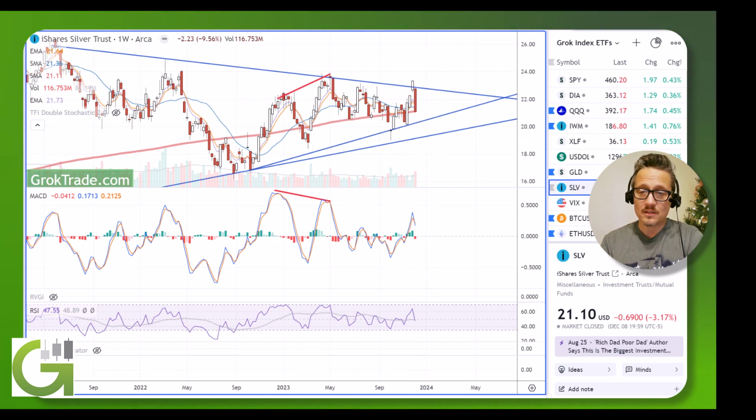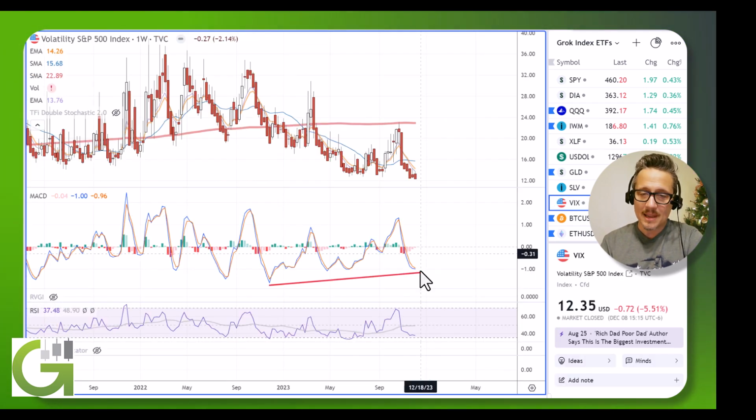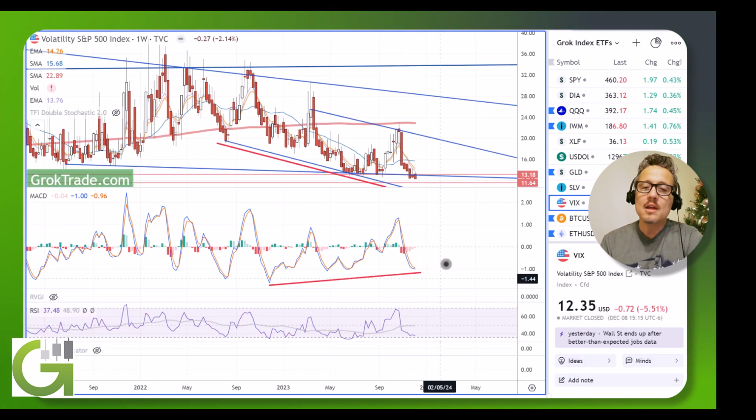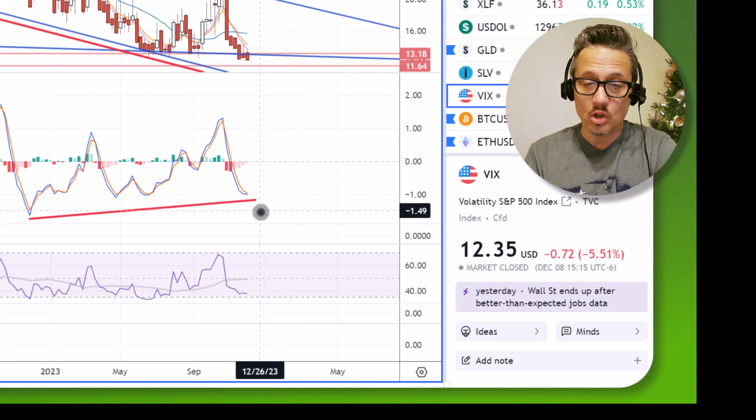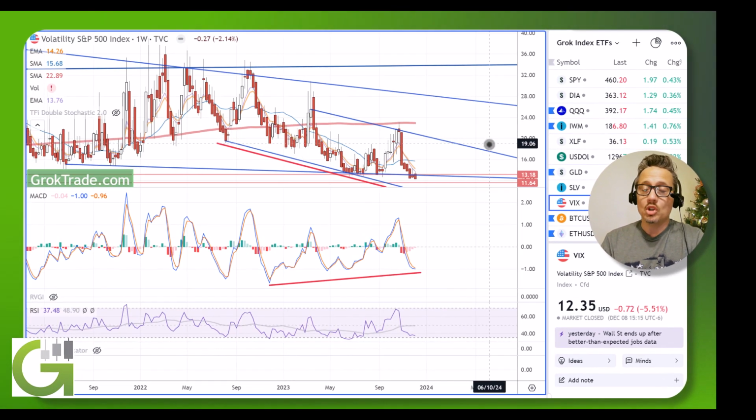Okay, now the VIX, the fear indicator on the weekly chart. Look at the MACD down here. Do you see how it's starting to roll up? Fear is getting ready to go higher. We're down here at very low areas. I mean, we're under 12.30. We're at 12.35 at the time of this video. That's really, really low. RSI is down here in the oversold area. That's what we're looking at.